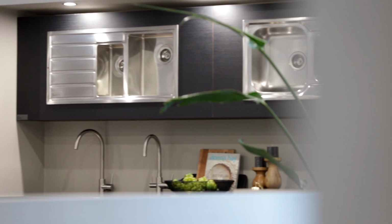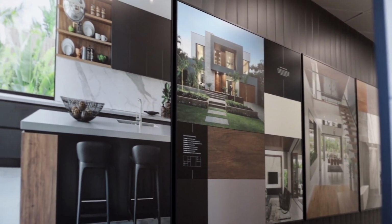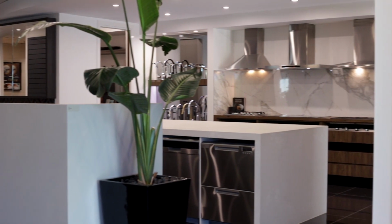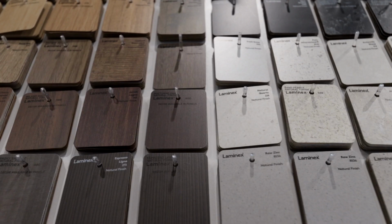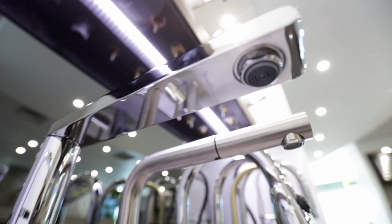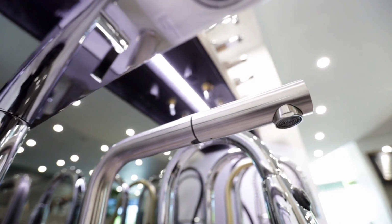Some customers would come in here and be very clued on to what they want, but a first-time builder like myself could be really overwhelmed with the options. Absolutely. I'm far from an interior decorator. How do you gauge where you need to go with your customers? Firstly, instill confidence in them. Customer knows what they like. You're just there to guide them. And if they lack confidence, I guess you have the expert advice to guide them in the right direction.